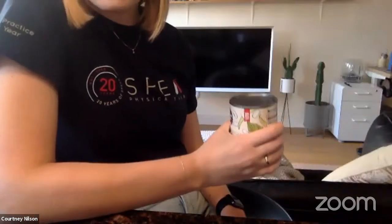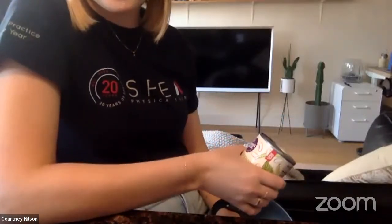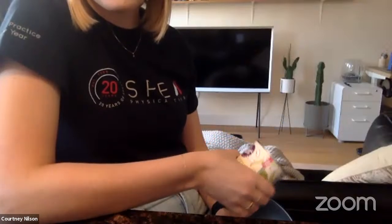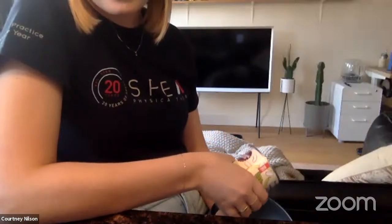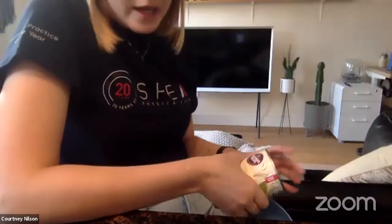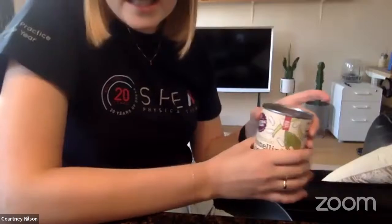And then also in this hammering motion that we were kind of doing earlier before, going up and down, again, nice and slow. And these should all be done without pain. If you are experiencing pain, that's definitely something you want to stop doing and talk with your therapist or your doctor about.